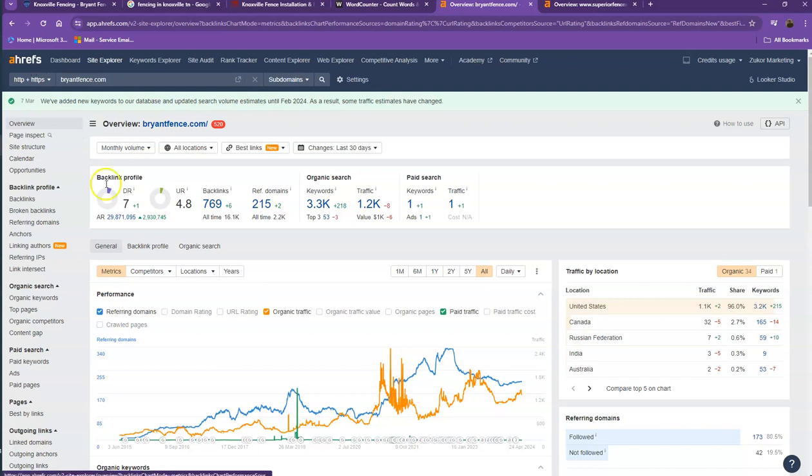We'll be talking more about the numbers, starting off with DR. So this is the level of trust that Google has in your website, and UR is the strength of your website. Backlinks, on the other hand, are other websites that refer to your website, so they're like shoutouts from different directories like Yellow Pages, Yelp, and the like.